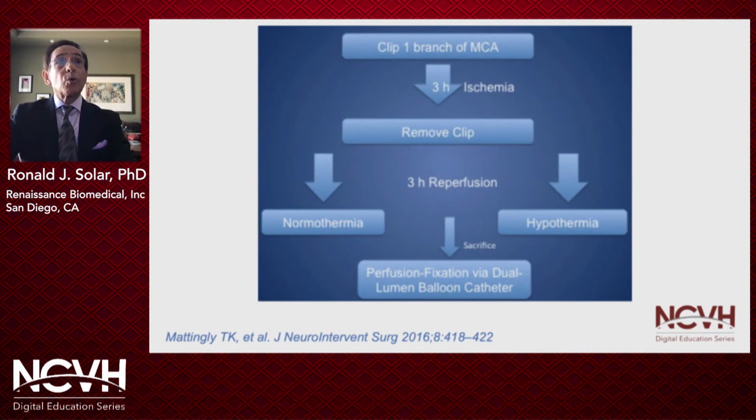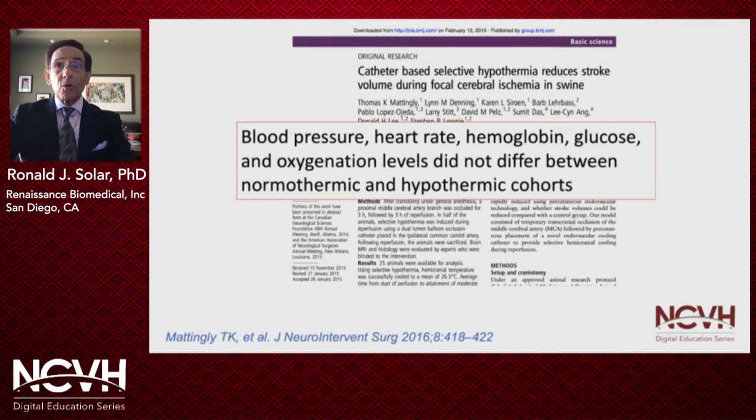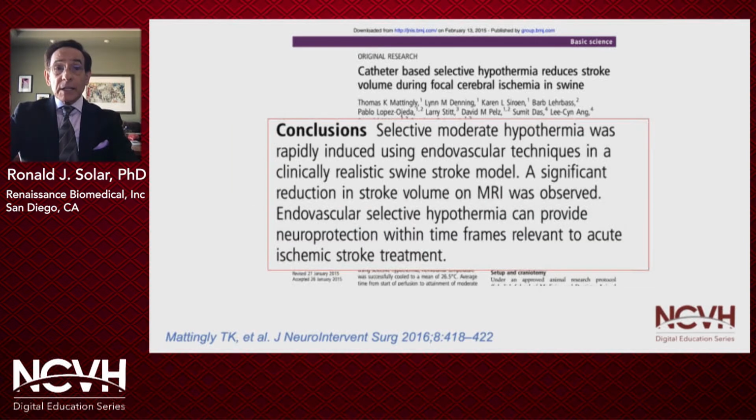In this study, 25 pigs were randomized to selective cerebral hypothermia at 26 degrees centigrade or normothermia following 3 hours of ischemia. Compared to the normothermic control group, there was no difference in systemic parameters. But most importantly, the rapidly induced selective deep hypothermia resulted in a statistically significant 10-fold reduction in the stroke volume. And the investigators concluded that endovascular selective hypothermia can provide neuroprotection within timeframes that are relevant to treating acute ischemic stroke.